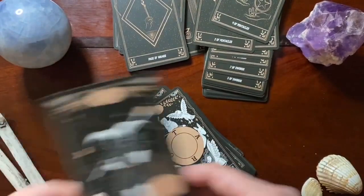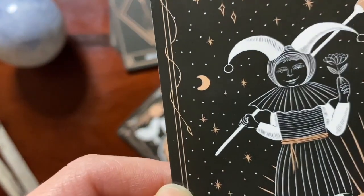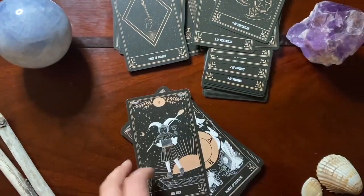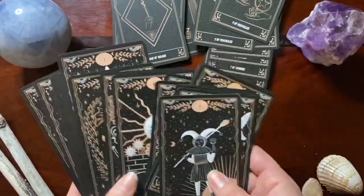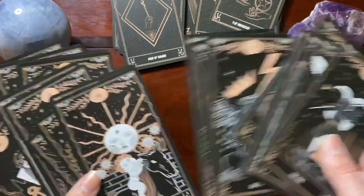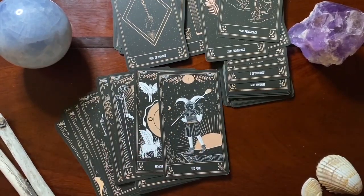And this fool is really quite cute as well. I don't mind, what's going on with the eyes there? Are they open? Oh yeah, there's the little people underneath. Okie dokie. The sun in the background. No, the majors are lovely. This isn't perhaps the type of artwork I would normally buy, but it's not bad. I am happy enough with these majors. Those majors are pretty nice. What would I give them? 8 or 9 out of 10, maybe. Maybe 8.